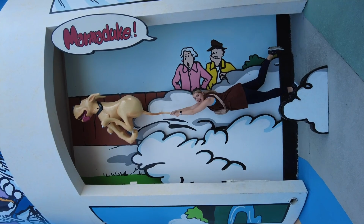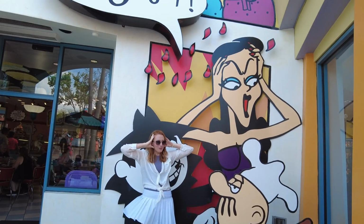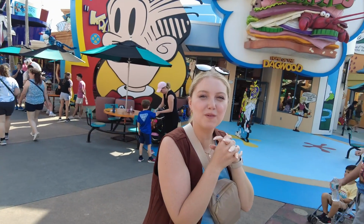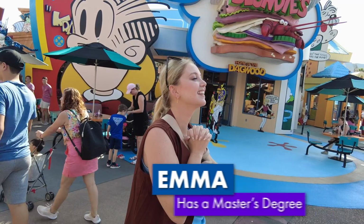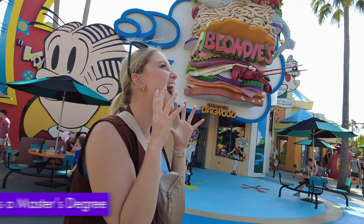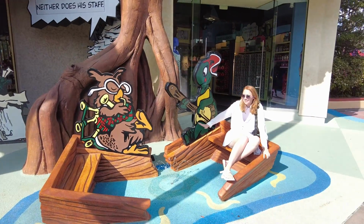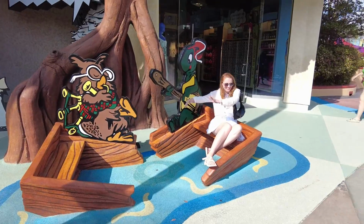Oh no, Emma! Slow down! All right. You gotta tell me where to go. Okay. Look up. Yeah, that's good. Oh no, the boat broke. You're about to go under. What are you gonna do?